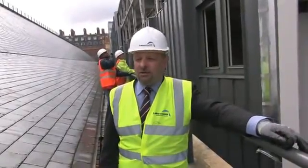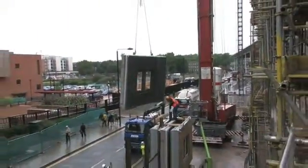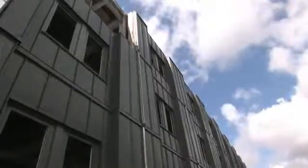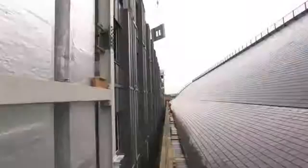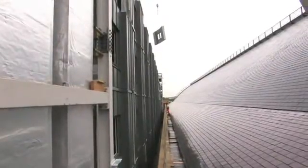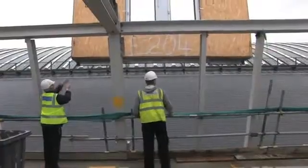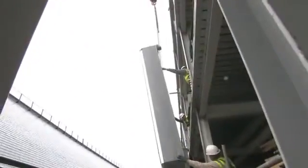As you can see, the guys are working here, placing in up to 16 panels a day. It's been a challenge for Lakesmere to get everything coordinated, but that's what we do best. We've given our client exactly what they need, the right solution. Working closely with Galliford Try, Lakesmere provided an off-site solution that met the technical demands of the project, speeded up the installation time, and generated significant cost savings for the client.